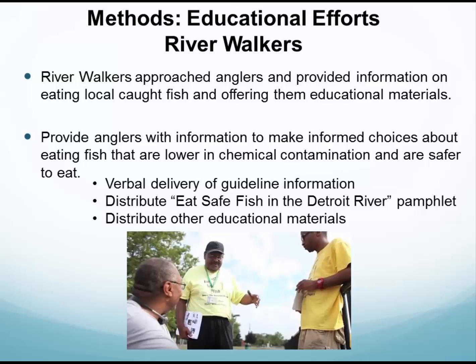So the first method of the educational efforts were the Riverwalkers. Here's a picture of Robert, one of our Riverwalkers, a retired policeman, and an undergrad is out with him. So they go out and engage the anglers and give them information to help them make informed choices about eating fish that are lower in chemical contaminants. They give a verbal delivery.